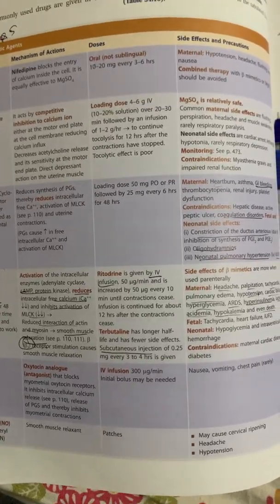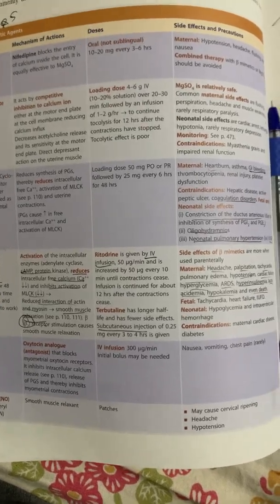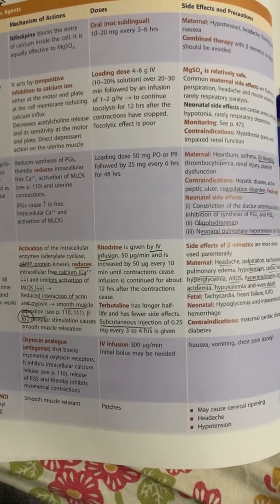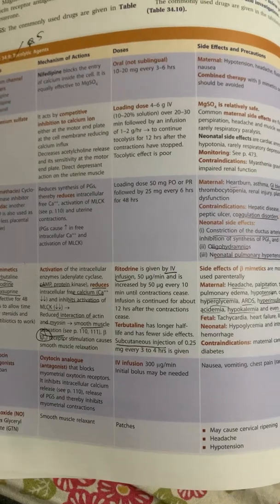We have calcium channel blockers, which includes nifedipine, nicardipine, verapamil. The mechanism of action is that it is acting on the calcium channel and blocking influx of calcium, which is responsible for contraction of the uterus. So hence it is helping in preventing labor.